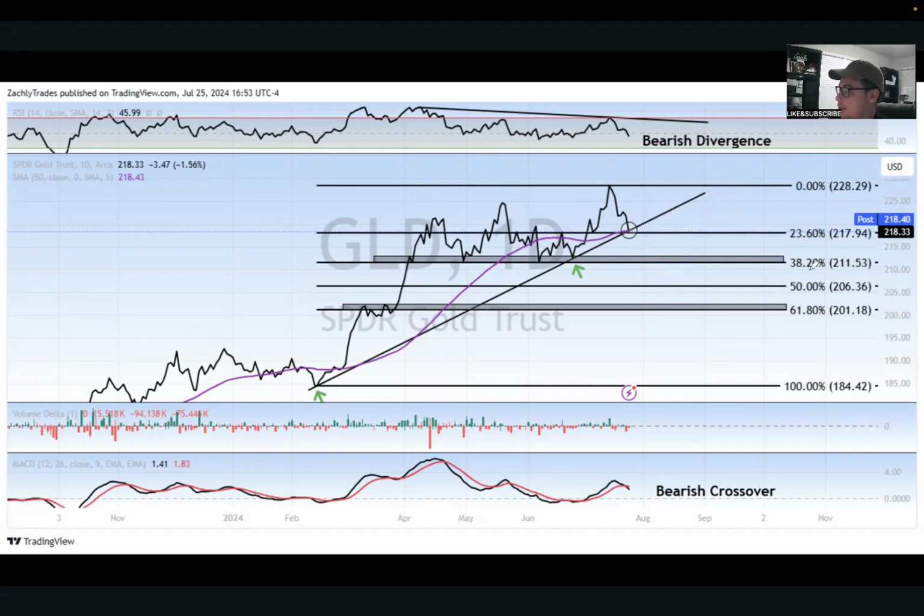So if we do happen to break through 211, 206 is a really good area to potentially look at as another buy the dip area. These are all going to depend on your own risk management, on your own time horizon, if you're someone who's looking for areas to buy gold.